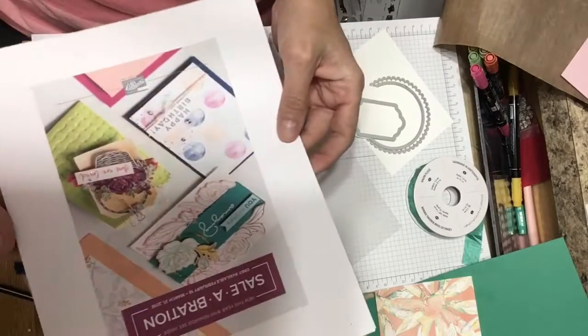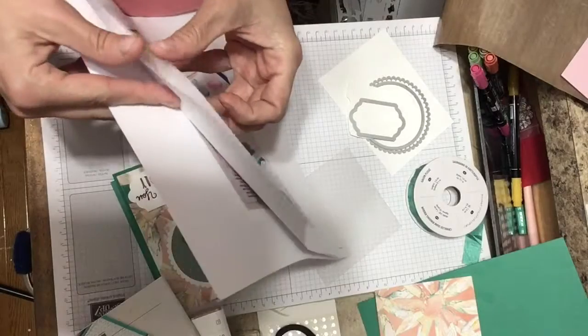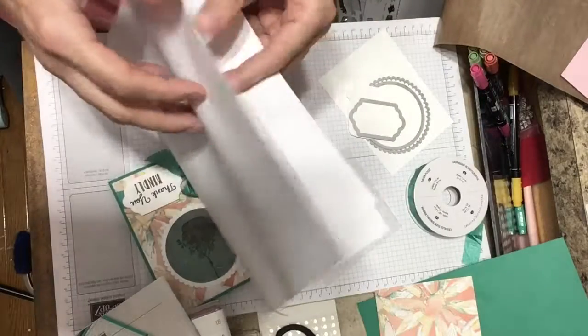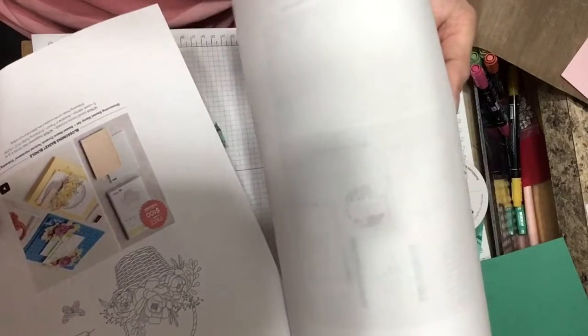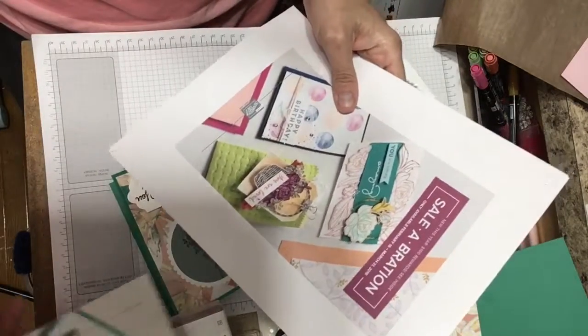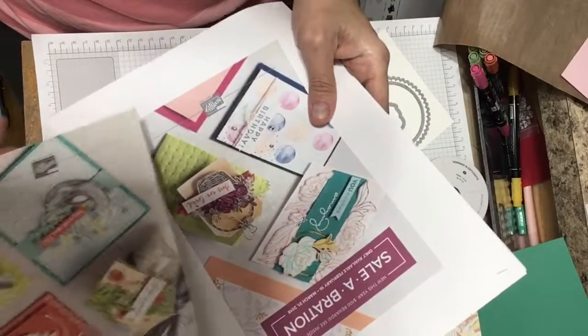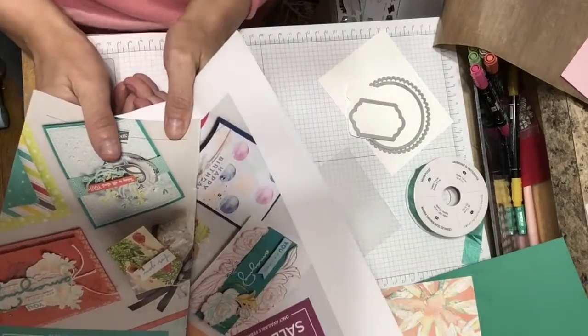But then in February they came out with some additional items. There was paper, a couple new stamp sets, and then there was this beautiful stamp set and embossing folder that came out for $100. These wonderful things again are only available until the end of March.